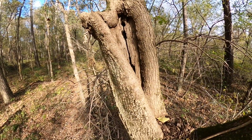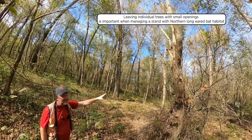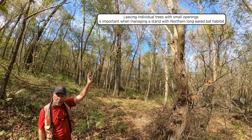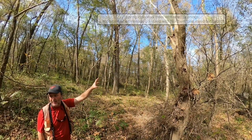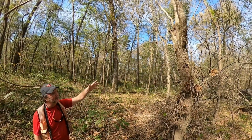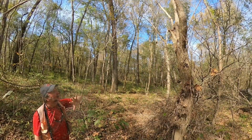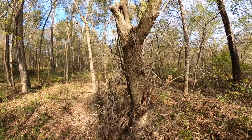So again, if you're prescribing silvicultural treatments, specifically where you're going to be leaving some trees, just as with other wildlife, leaving trees that have these defects or openings like this would be very important for this particular species. And again, you still cannot do any of the different silvicultural treatments during the pup rearing season, but even after that, if you leave trees like this, it would be very important to that species.